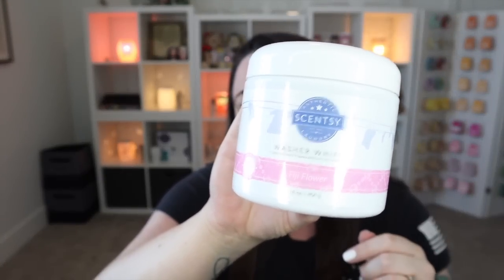Washer Whiffs, in case you are new here, hello and welcome, are our fragrance booster in our laundry line. It's not detergent. We do have laundry liquid for detergent. This is just a fragrance booster, which is fantastic. It's the gateway drug, I'm telling you. So got through that. Also, let's talk about some pods and then we will get into wax.